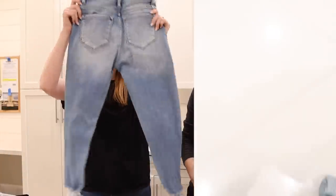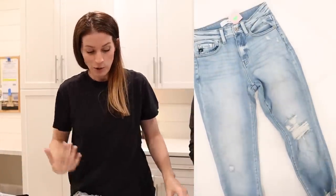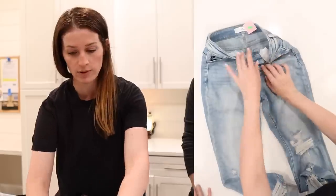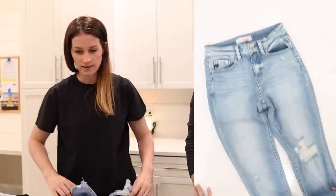Okay, so I grabbed Can-Can jeans. These are my favorite personal brand of jeans to buy for me to wear. These also sell great though. They're very stretchy, they're super comfortable. These are just like a relaxed boyfriend style, distressed. These should sell for at least 30 bucks.